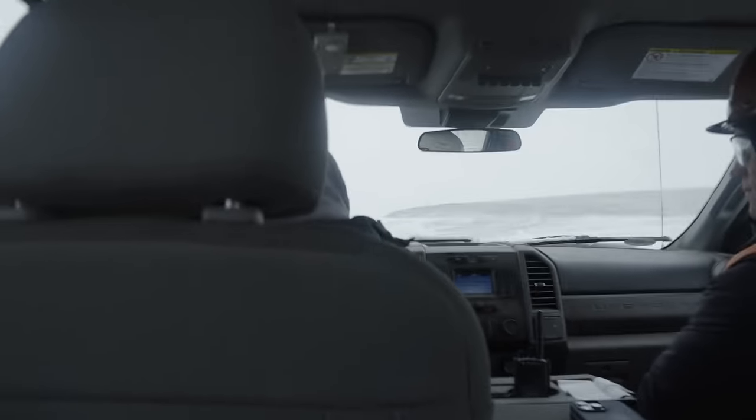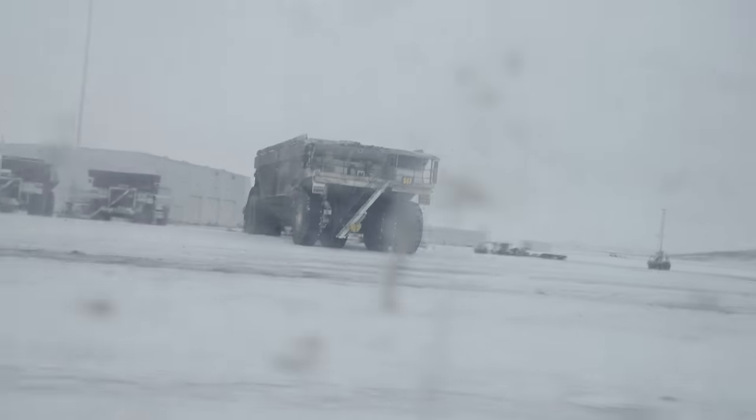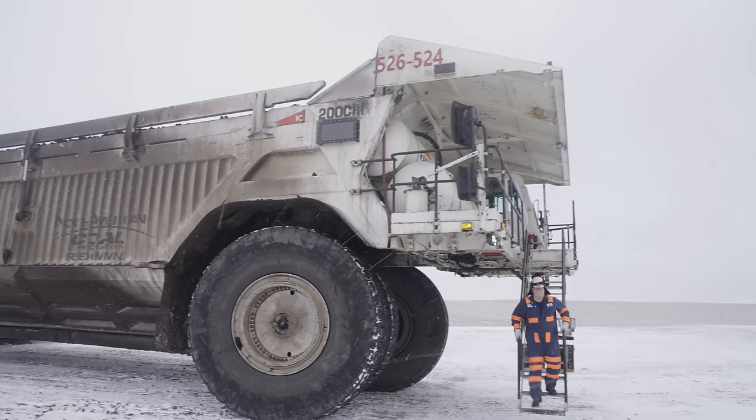523, could you pull in to the ditch as well when you get to coal handling? Yeah. Was there anything in between?